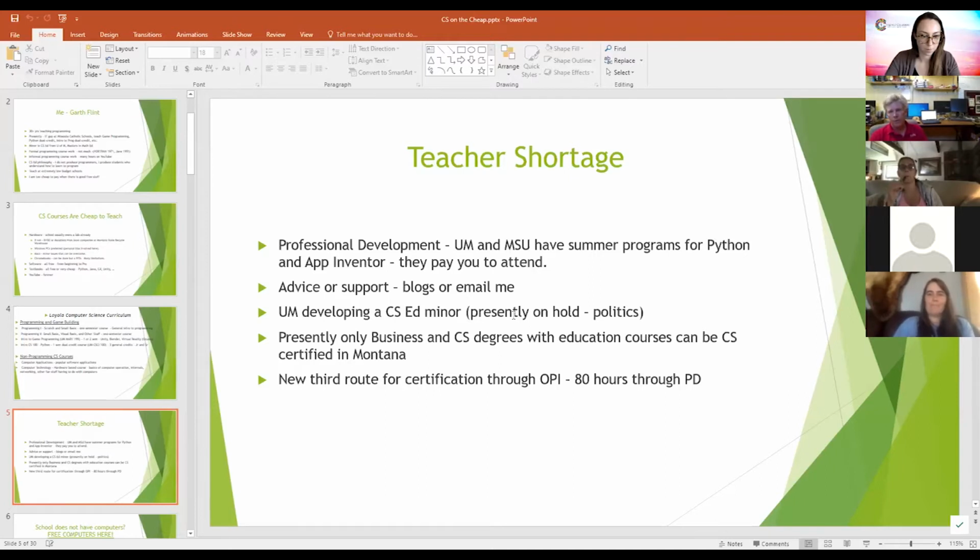So the shortage of professional development is horrible through Montana, especially the colleges. They're starting to get up to speed. MSU has started to offer some summer programs at U of M. They actually pay you $1,000 for 5 days to attend their summer courses instead of you paying them, which is kind of nice.